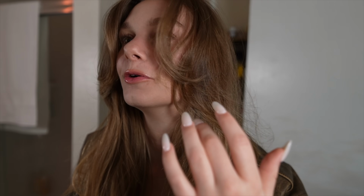This is the final result. Bangs got the good swoosh, shiny, and I'm not gonna do anything to it probably until I go to bed. Okay, I am so tired. It's been a fat minute. I went to the beach and this is how the hair is looking.